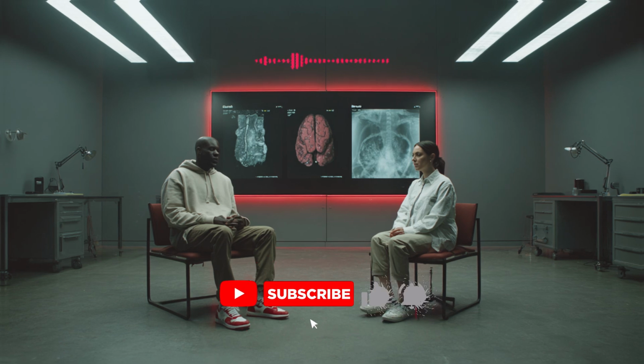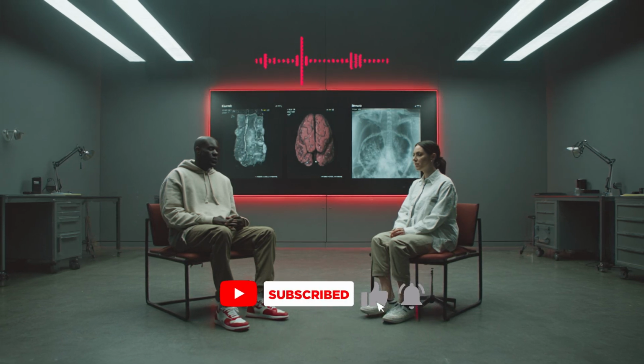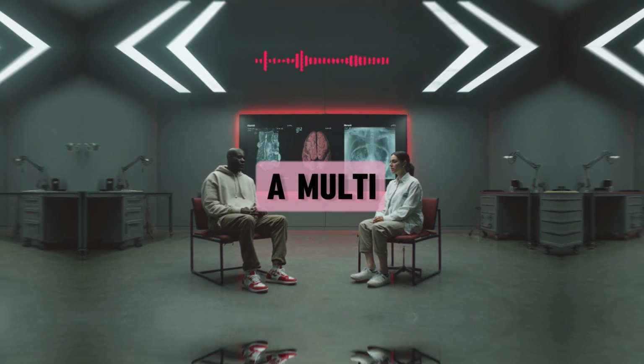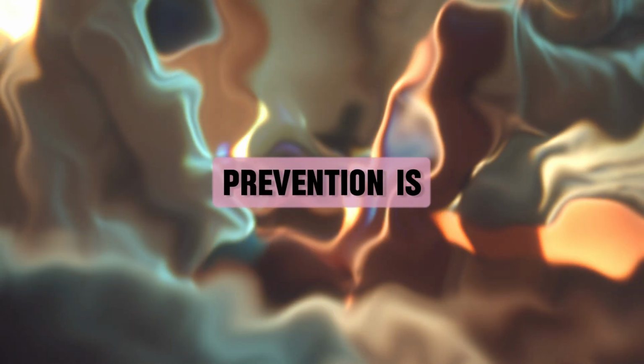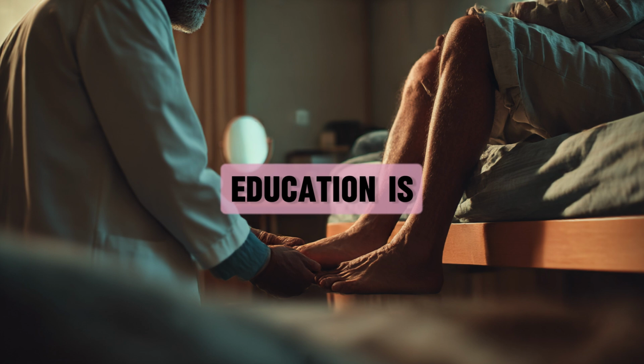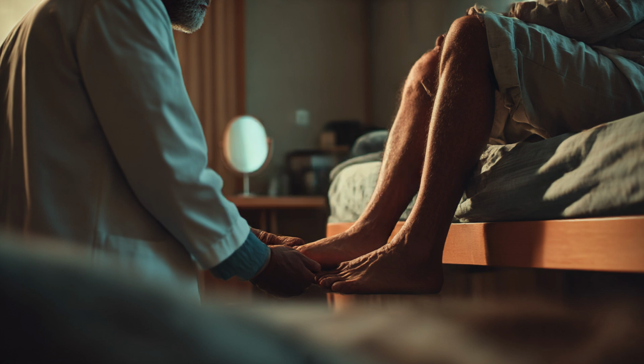What do the sources say about managing DPN, or ideally preventing it? Well, the research points strongly toward a multi-pronged strategy. Prevention is absolutely key, especially thinking about those foot complications. Right. So patient education is huge. Teaching people how to do daily foot checks, why proper footwear is important, not too tight, protective, and getting regular annual foot exams from a professional.